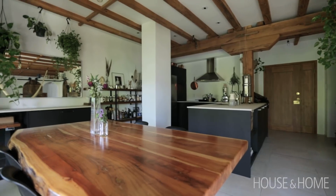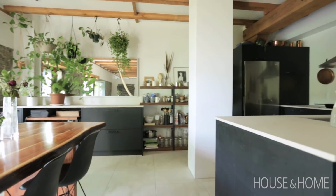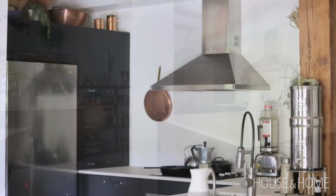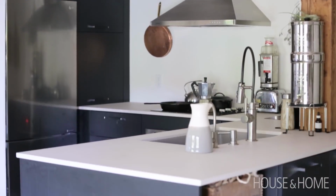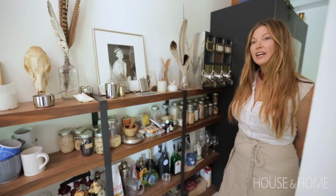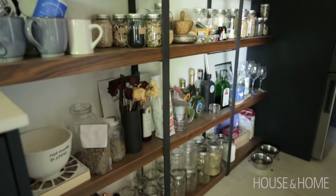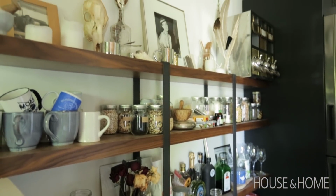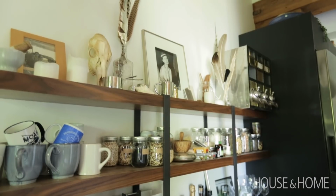Choosing to use dark elements in the kitchen actually stems from my past as a jewelry designer. I was very black and white, and I really wanted a dark matte element. So this is my pantry, very unusual pantry. It's exposed so everyone that comes in can see. It basically helps me keep it somewhat tidy, and I didn't want it to feel like a kitchen.